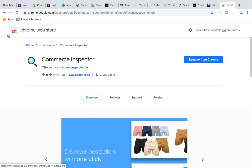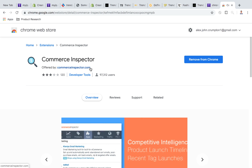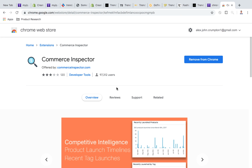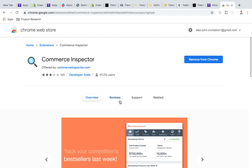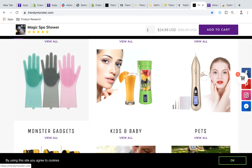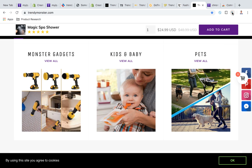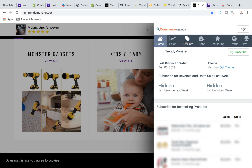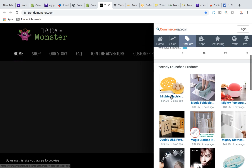Then what you want to do is head over to the Chrome web store and install a free extension called Commerce Inspector. What this does is give you some data on the store, like what products they're selling and so forth. It gives you a bit of insight about the store. So it's good when doing product research for being able to spy on what other stores are testing and selling. If we head back to our Trendy Munster Shopify store, the one we're going to spy on, click the Chrome extension here, the Commerce Inspector, and then click the product section, it tells you when the store last launched products, and exactly what those products were.